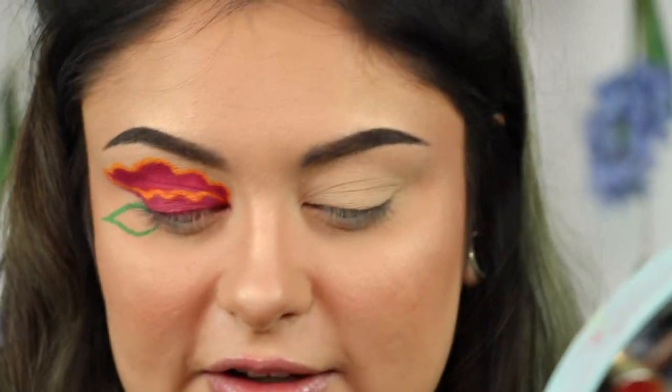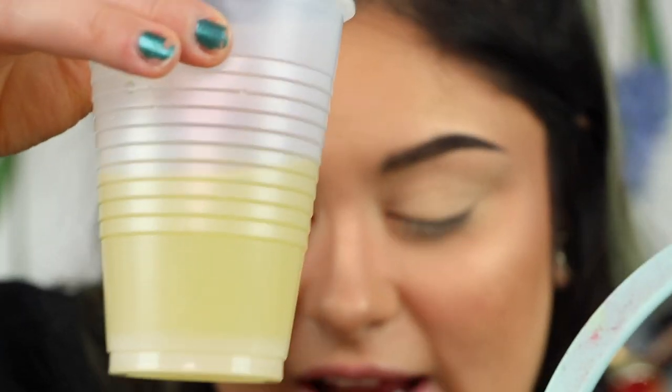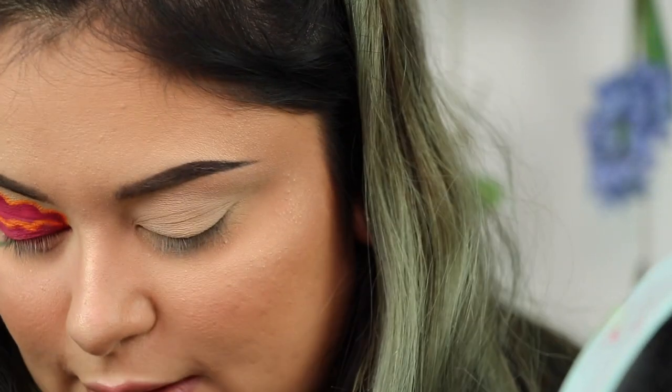I think I'm gonna fill it in, see how that looks after. This looks like lemonade, and that is dangerous for me because lemonade is my favorite. All right, I'm gonna fill it in with eyeshadow.